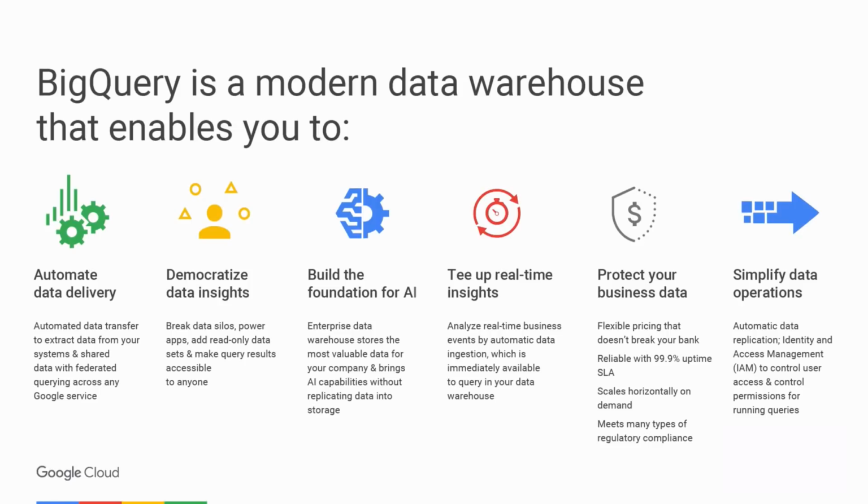BigQuery allows you multiple ways to share and control access to data, as well as multiple ways to consume that data for people of every kind of analyst class. Put those two things together and you really start to build the foundation for AI. But we've gone a step further and worked to make sure that there are easy integrations with multiple popular ML platforms.